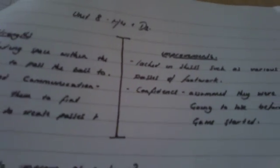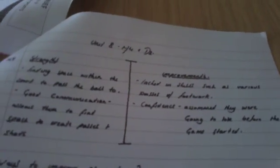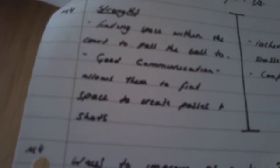So the first thing we're going to talk about is Prince Henry's strengths and improvements within the netball game that was filmed. And then we're going to move on to ways to improve as a team. So firstly, we'll start with the strengths.